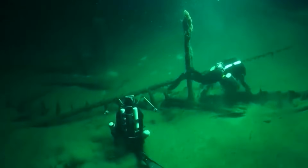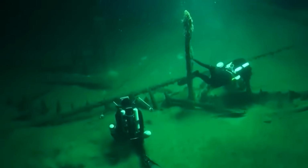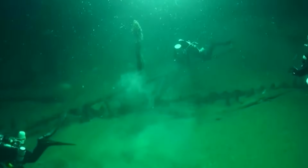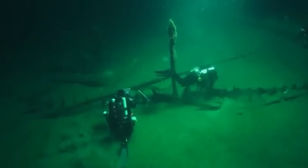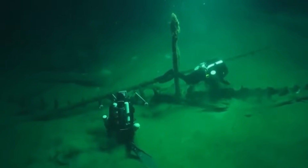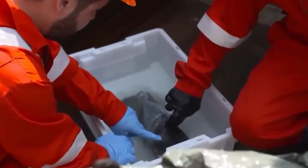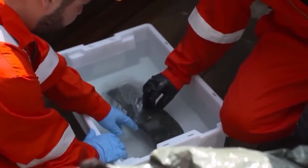This ship is perhaps one of the most important ancient discoveries in history. This wreck, known as the Burgus, is one of a kind. It is the oldest known intact shipwreck from ancient times. Believed to be from a Greek merchant ship. And get this, carbon dating has shown it to be more than 2,400 years old.